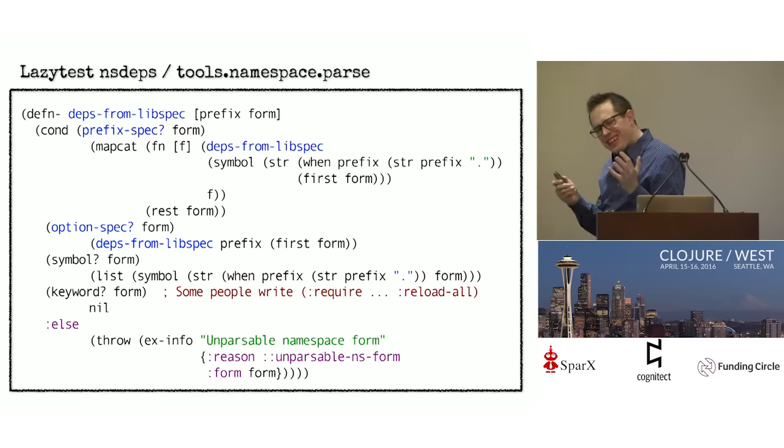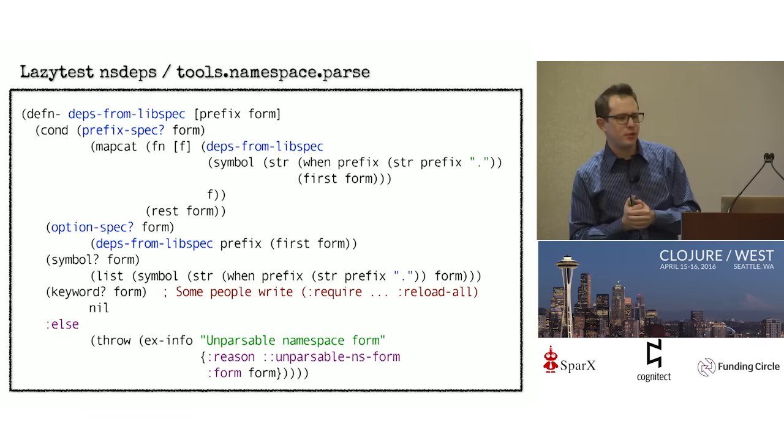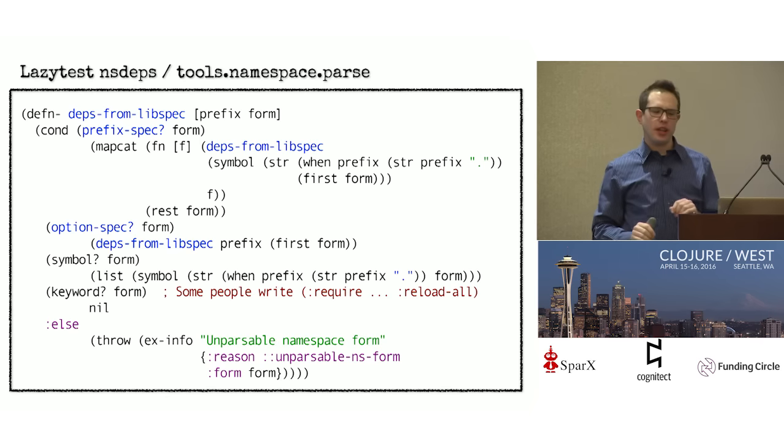But I could cheat a bit. So again, in Lazytest originally, and then later in tools.namespace, I decided, okay, let's pretend that NS is actually declarative.